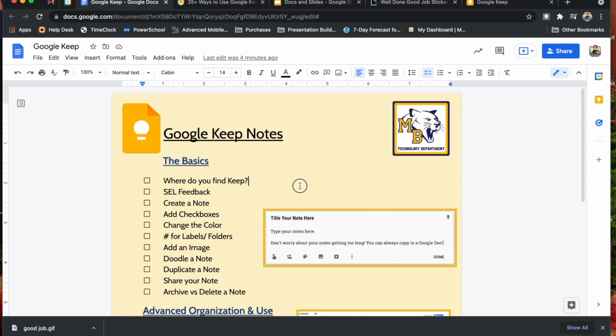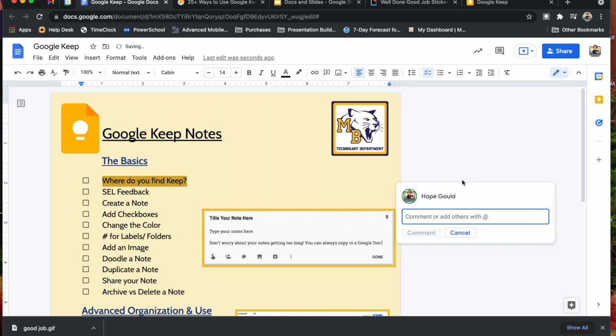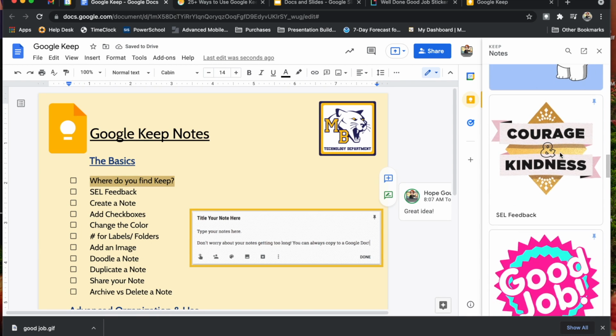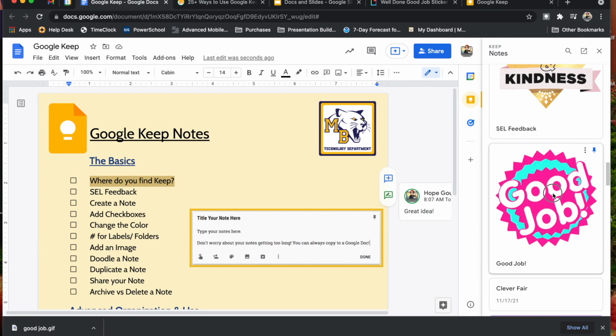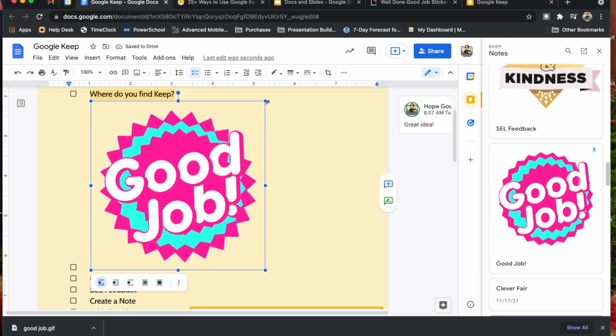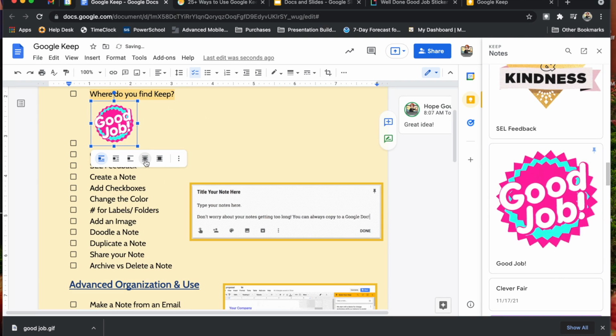The next step is to add this to a doc with a comment as a super fun piece of feedback. You can resize and move the GIF around the same way you would any image.